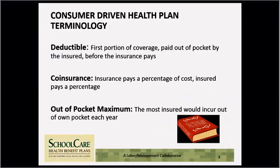Before we start, there are some frequently used terms that we will discuss in this webinar. The first term is deductible. A deductible is the first portion of coverage that's paid by the individual before the insurance starts to pay. The next term is coinsurance. Coinsurance pays a percentage of the cost, and the insured pays a percentage until you reach an out-of-pocket maximum. The out-of-pocket maximum is the sum of your deductible amount and your coinsurance amount. It's the most that you would ever incur out of your own pocket in any given year.